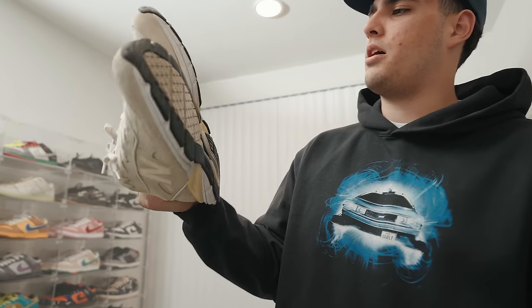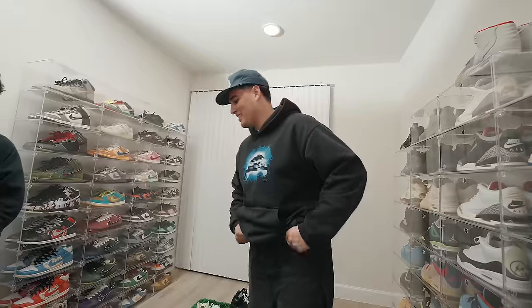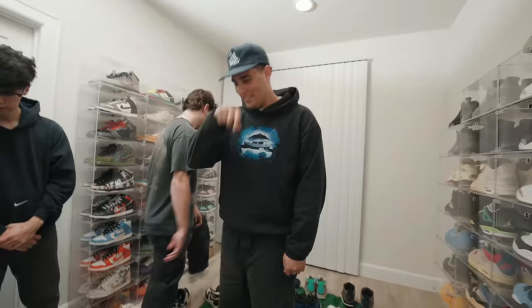Cool, the 990s. These came out a while ago, actually, but I got them on eBay for $150, and I like them. One of my favorite little sections in the collection right here. Oh God, start here.